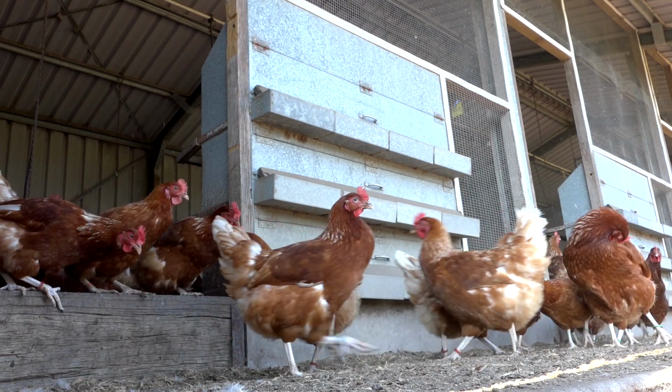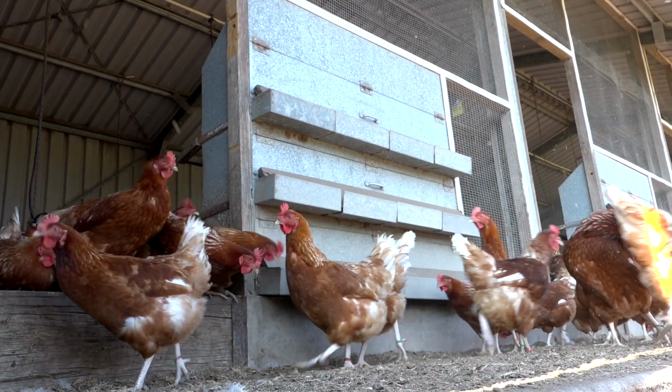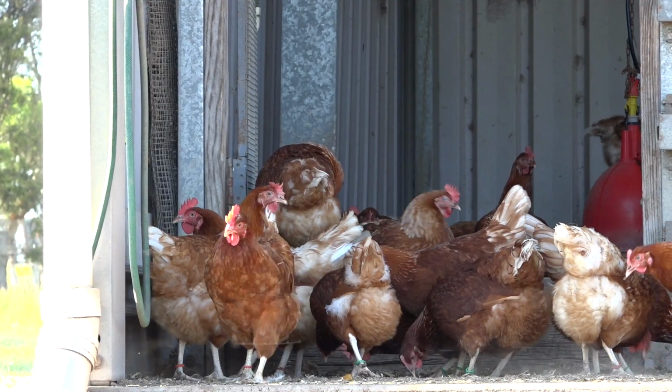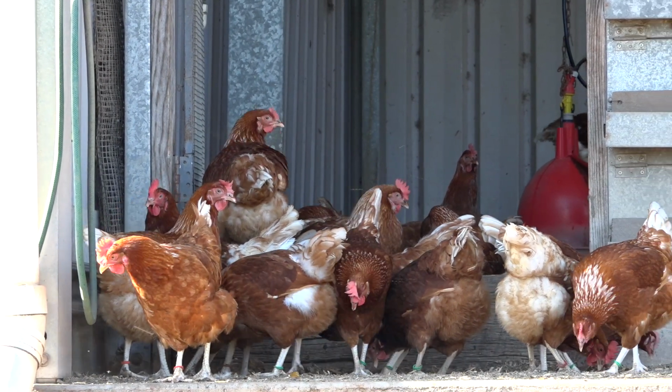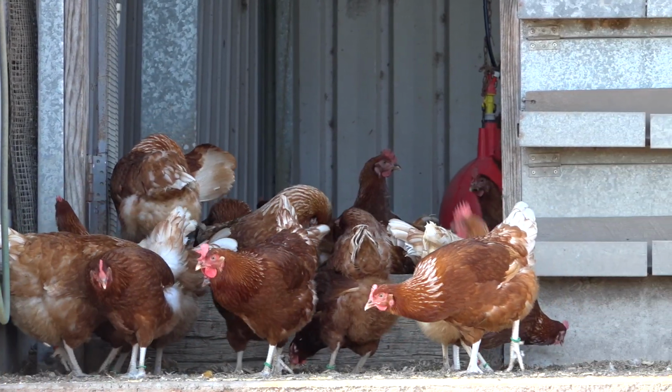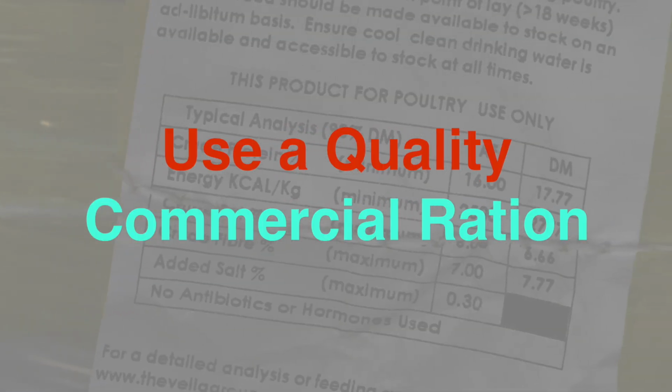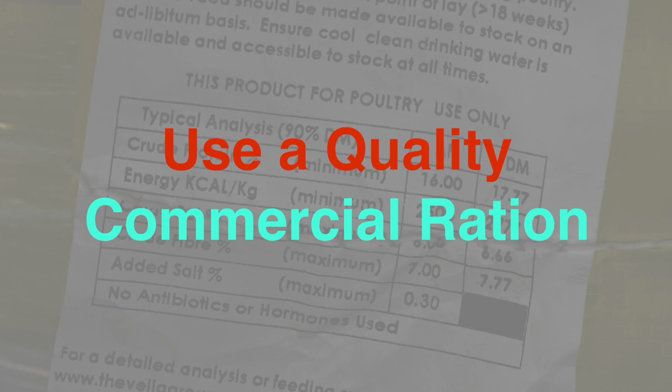Commercial layer hens need a high-quality diet to reach their genetic potential and to ensure their health and well-being. Mixing your own feed is not recommended. It is difficult to get right and isn't economic or feasible on a small scale. Commercial layer feeds are a complete diet and a convenient way to meet hens' needs.